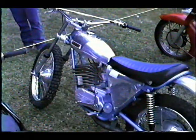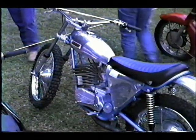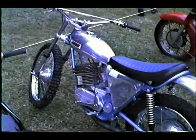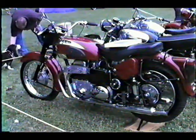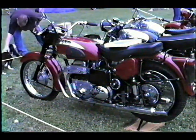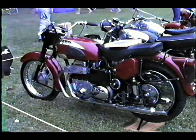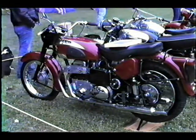That is a 125 tire. Sad smoke. That's a 59 model Ariel Square 4.